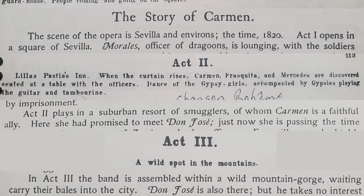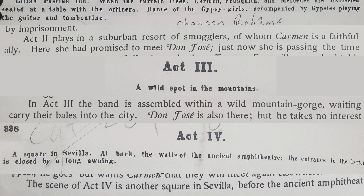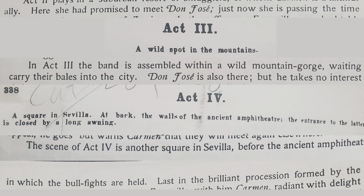Act 2. Lilas Pastias Inn. It plays in a suburban resort of smugglers. Act 3. A wild spot in the mountains. The band is assembled within a wild mountain gorge. Act 4. A square in Seville. At the back, the walls of the ancient amphitheater in which the bullfights are held. The entrance to the latter is closed by a long awning.